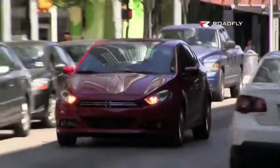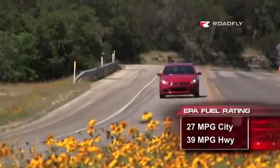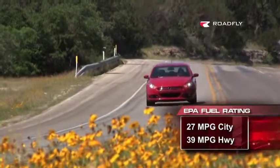The Dart gets very good gas mileage. This version gets 27 miles per gallon in the city, 39 on the highway. And if you get a different engine transmission combination, you can actually get up to 41 miles per gallon.